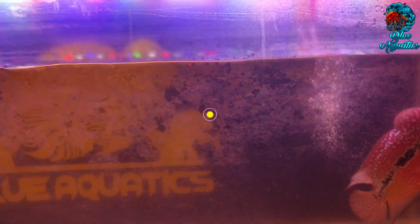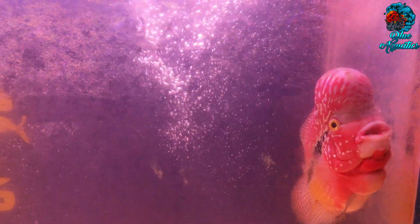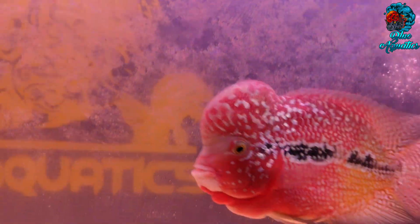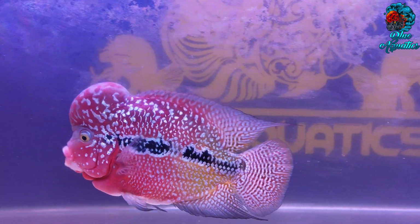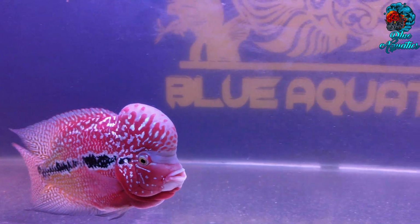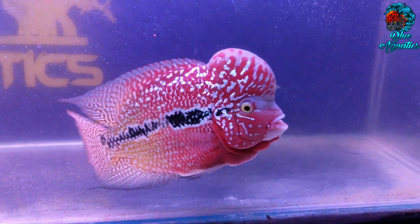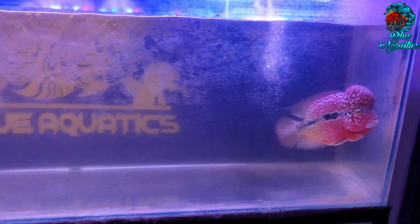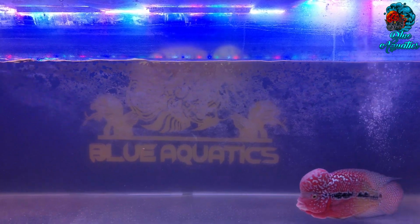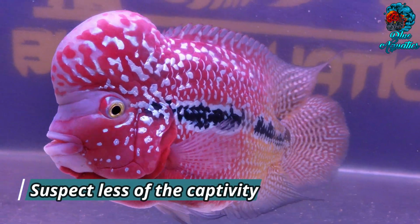So the question arises, is algae bad for your fish tank? Friends, when newbies hear the term algae, they think of something gross looking floating on water. Many believe it's an unwanted thing, but that's not true. Algae is a basic life form for the aquatic ecosystem for multiple purposes. A particular type of algae in your tank makes the aquascape look natural. Moreover, it gives the inhabitants wild-like vibes, making them suspect less of the captivity.